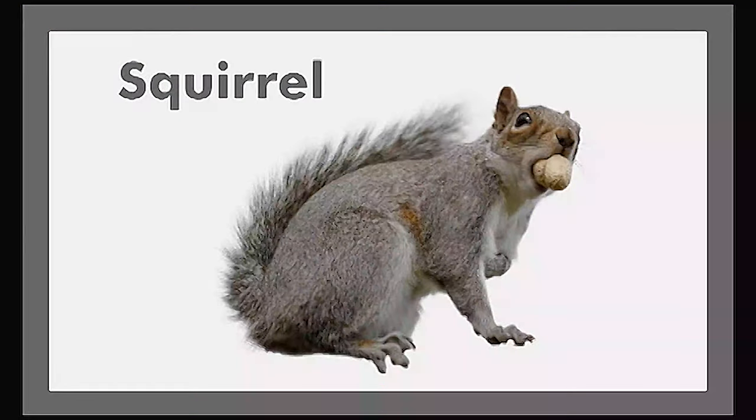Squirrel. Squirrels live in trees, and they eat nuts. Squirrels talk really funny like this. Hi, what's your name? My name is Squirrel. I live in a tree. Do you live in a tree? I'm storing nuts right now for the wintertime. Do you know what wintertime is? It's really cold in the wintertime.